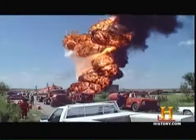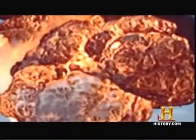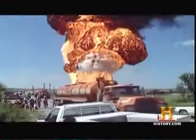A Texas-sized explosion detonates in the desert. 210,000 gallons of crude has erupted into an 1,800-degree fireball that has people running for their lives. It was like a nuclear bomb that went off. In my mind, I was fixed to be burned alive.